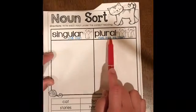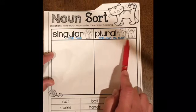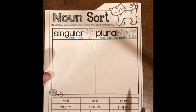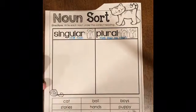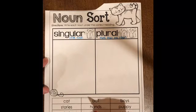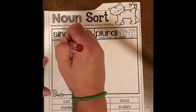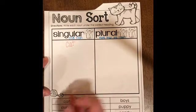So here you guys, you can see I have plural means more than one noun. Here's 2 cats, more than one. Here it says singular means just one noun is written. Write each noun under the correct heading. All right, let's just start right in a row. How about the word cat? Cat. I don't see an S at the end of it, and it seems to be talking just about one, so I'd write the word cat under singular. I'm going to cross that off.